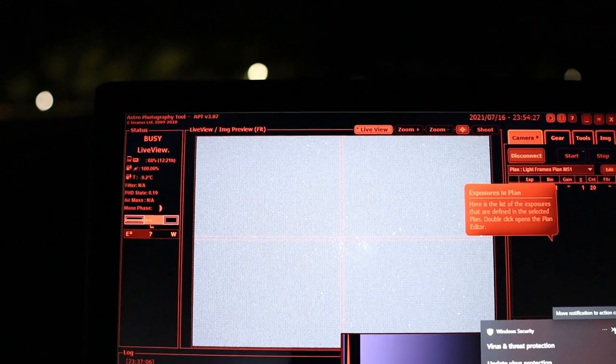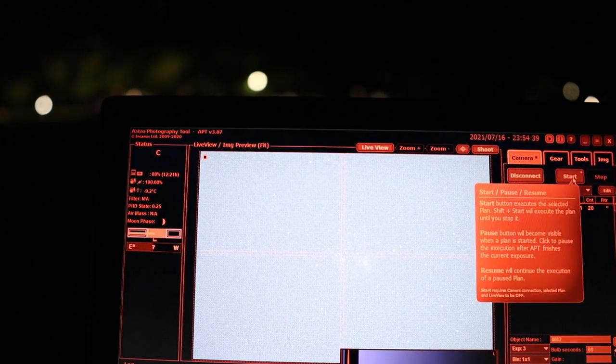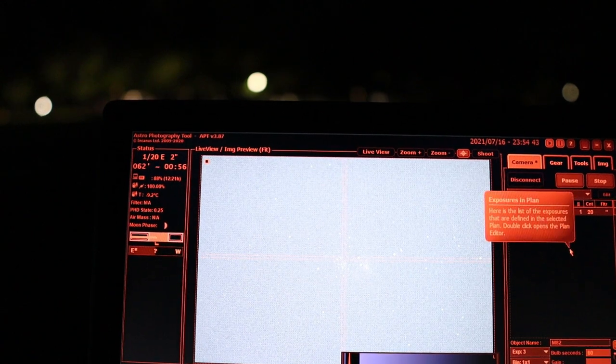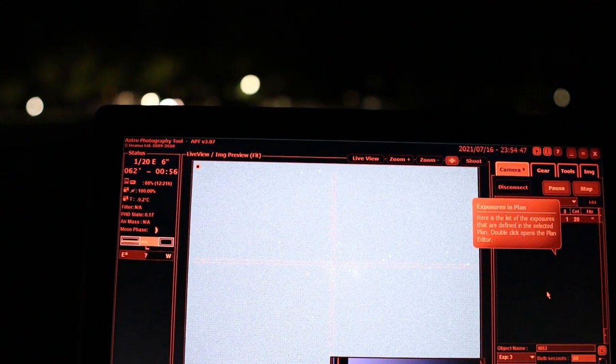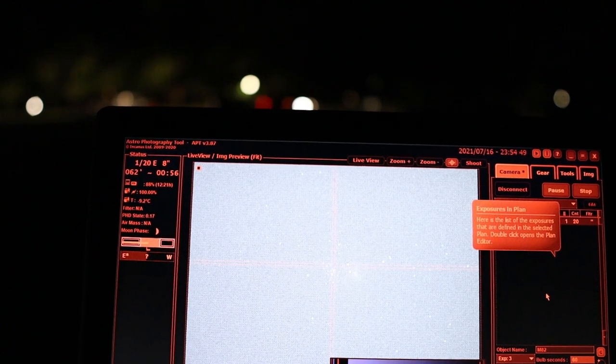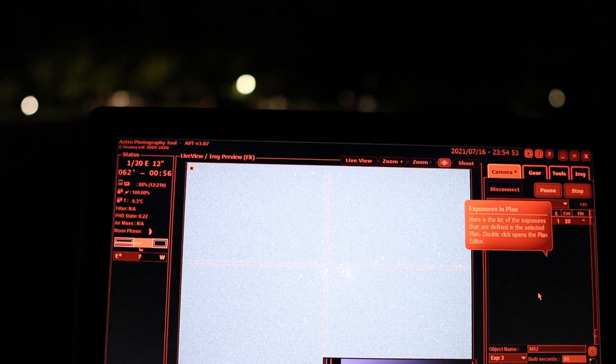It's always annoying when these Windows update banners start popping up, but we can ignore that for now. So let me turn off the live view and let's get this party started. Exposure started. All right, so we'll get the first batch of 20 exposures at 3 minutes each and see how it turns out.